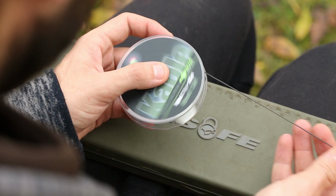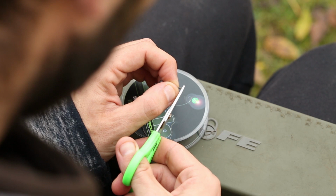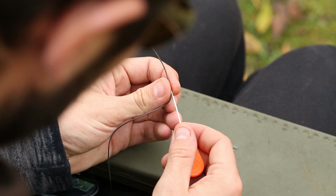To construct the leader, the first thing you want to do is remove 3 inches of the wire from inside some cable lead core. Then find the hinge where it's supple because the wire has been removed and push your splicing needle into the lead core from that point.